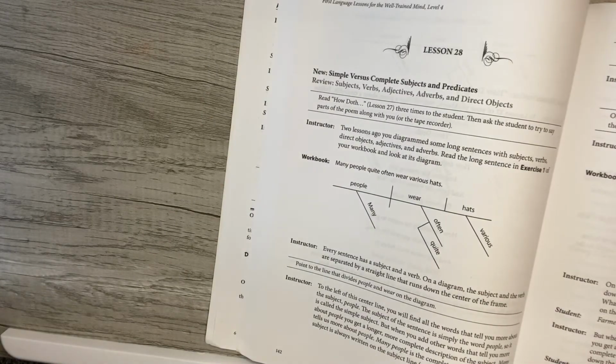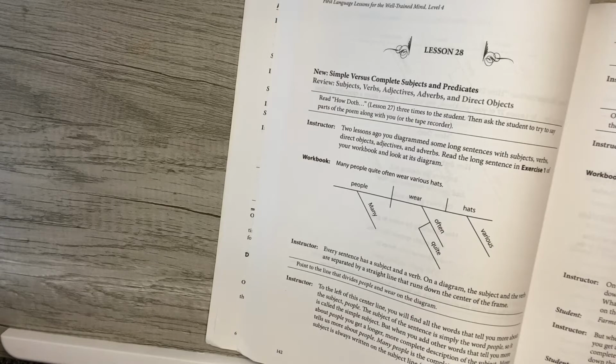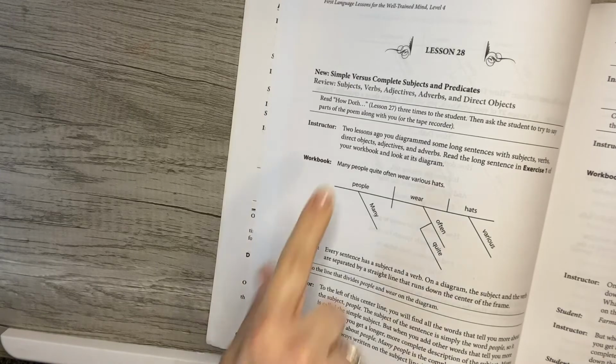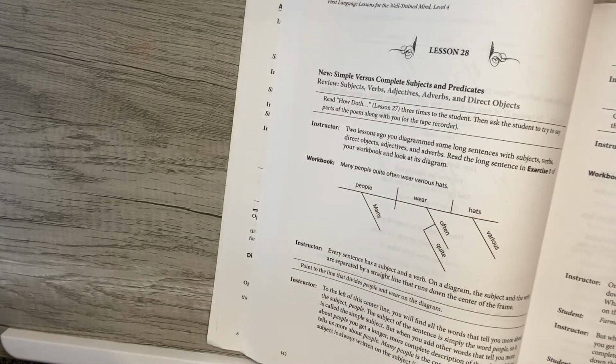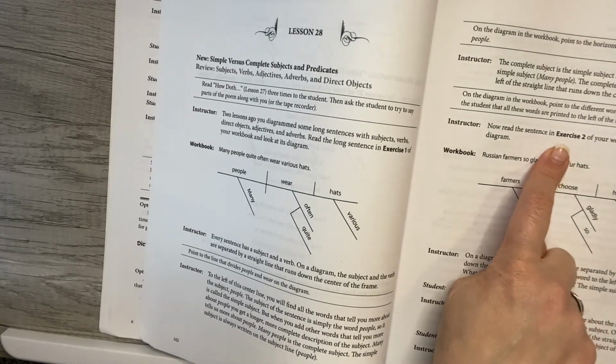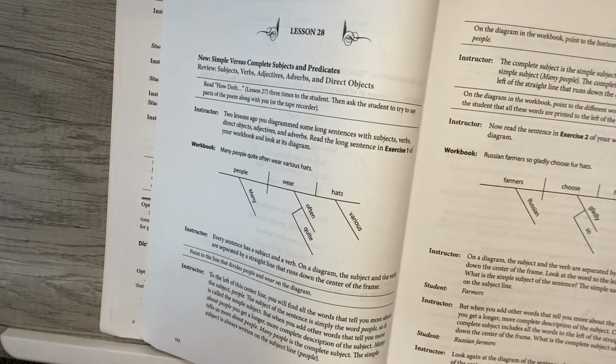Okay, lesson 28. Now we are getting into diagramming sentences. So here's simple versus complete subjects and predicates. So you'll usually have a little bit of review. It tells you what you'll be reviewing, and then they'll also introduce a new thing. So throughout, you will see that they refer to different exercises in bold. And so in your student's workbook, that's what theirs are called. So they'll have exercise 1, exercise 2. So when you say look at exercise 2, they know exactly where to look.